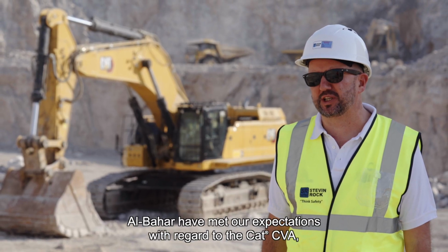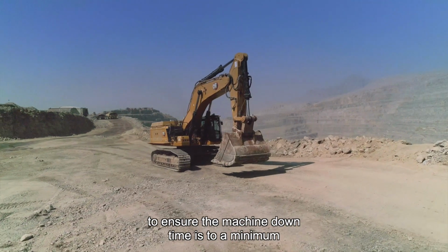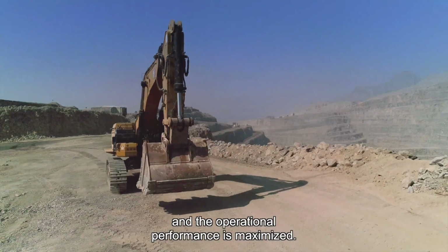Albahar meet our expectations with regards to the customer value agreements, as they give us tremendous support and parts availability to ensure the machine downtime is minimal and the operational performance is maximized.